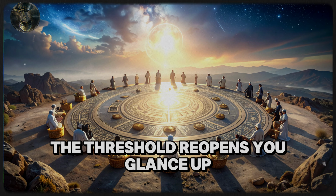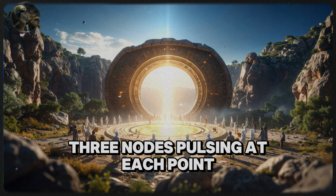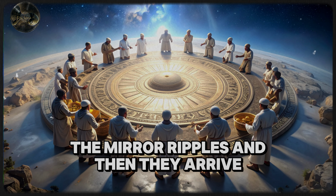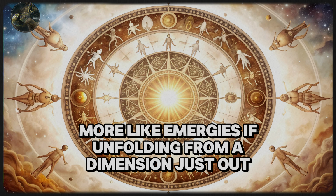You glance up. The map above you is now fully locked into an equilateral formation, 3 nodes pulsing at each point. Sky singing in triangles. It's open. The mirror ripples. And then, they arrive. Not step through, not appear. More like emerge as if unfolding from a dimension just out of phase.